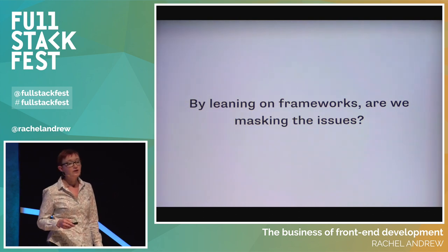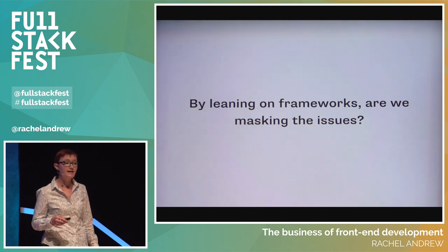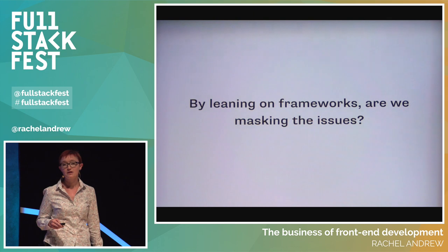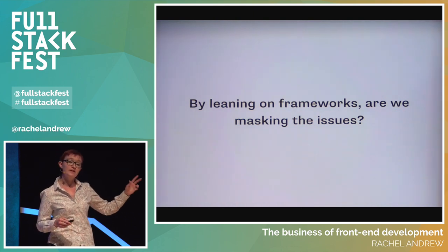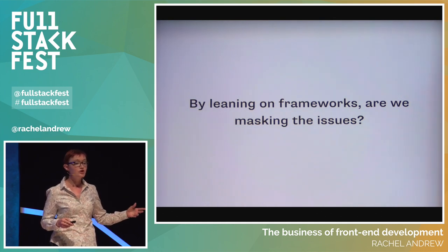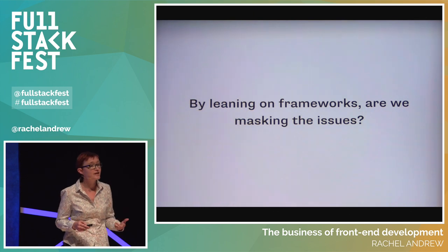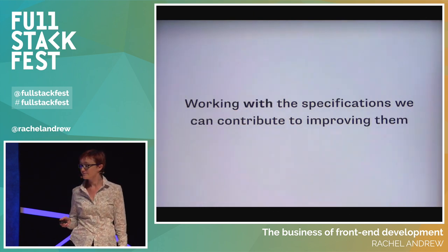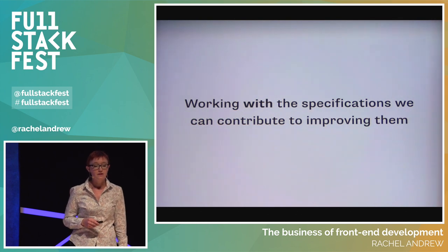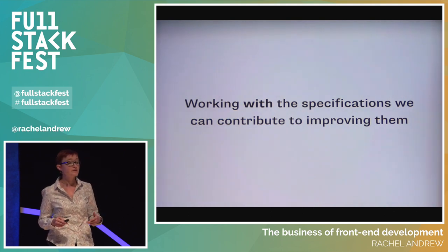So perhaps we're leaning on frameworks to mask the issues that we've got with CSS, so we kind of forget that there are issues with CSS. Because if you use a framework, if something sorts out all of the difficulties of using floats, then you don't think, hang on, why are we doing layout in this terrible way? Is there not something better? And so you don't get frustrated enough to try and make things different. So it's only by working with the specifications, by getting down to the metal of this stuff, that we can start to improve them. You have to understand to be able to push the web forward.